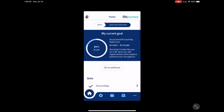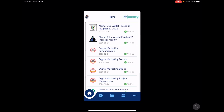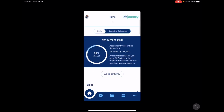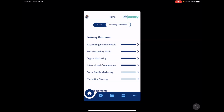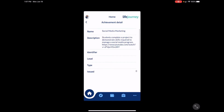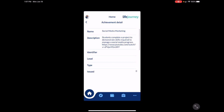But the neat thing about this is that you have the capability to see everything that you've done in your wallet. So every credential that you've taken, everything that you've got in there, and it starts to look at you at a holistic level and say, you're pretty much prepared for this. Let's now go into those individual learning outcomes and figure out what's needed to close out the final two. So in this case, social media marketing. You can go into this and see what it is that you have to complete. And you can even go in as a learner and say, I already did this. I've done this material before, and you can submit evidence into an artificial intelligence that's either approved by your institution or approved by industry standards. And so it allows that capability to check off the final two elements.